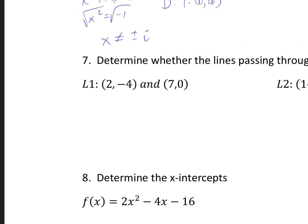So let's find line 1. Okay, this is x, y, x, y. My slope is y2 minus y1 over x2 minus x1. So I'm going to say -4 minus 0. Since I started off with -4 in the numerator, what do I have to start with in the denominator? So 2 minus 7. What's -4 minus 0?